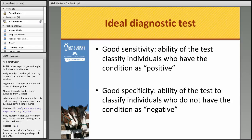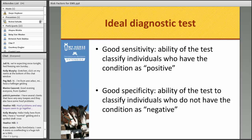So an ideal diagnostic test would have good sensitivity, which is the ability of that test to correctly classify individuals who have a condition as positive, while at the same time having good specificity, which is the ability of that test to classify individuals who do not have the condition as being negative.